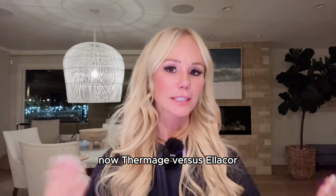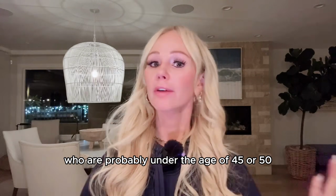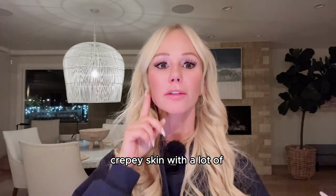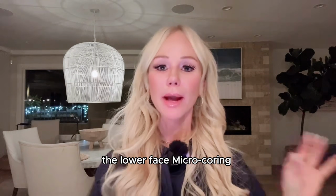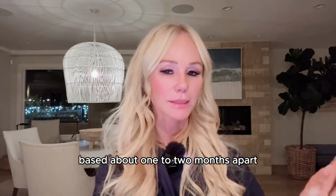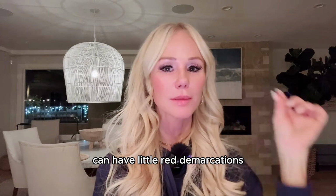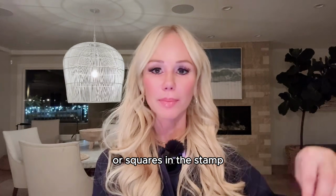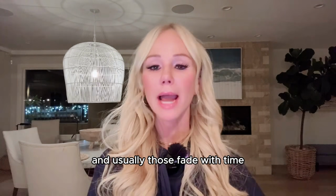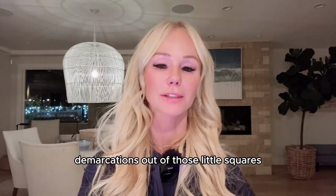Now, Thermage versus Ellure, usually Thermage I use for my patients who are probably under the age of 45 or 50, and for patients who are my more mature beauties with thin crepey skin with a lot of gathering down at the lower face, microcoring and Ellure does a great job. Usually microcoring or Ellure takes about 3 treatments spaced about 1 to 2 months apart. There's downtime of about a week, and after that you can have little red demarcations or squares in the stamp kind of geometric pattern of the device. This is with Ellure, and usually those fade with time, or we have patients come in and we do a little V-beam laser to erase those demarcations or those little squares after the fact.